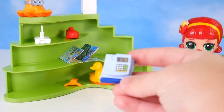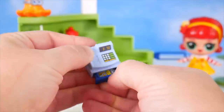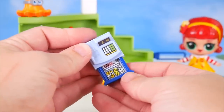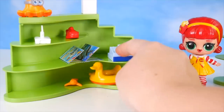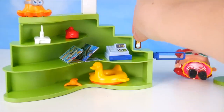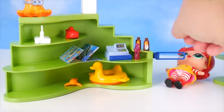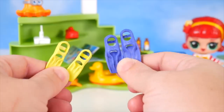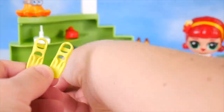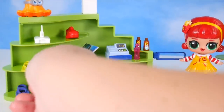Our cash register is gonna go over here too. Boop, boop, boop, boop. And our drawer even opens so we can make change. Excellent, right there. Around the pool, you need some sunscreen. So we'll put a couple bottles up here and a little lotion. We have a couple pair of fins, a bigger one and a smaller one. I'm gonna put the bigger size at the bottom and the smaller size up here.